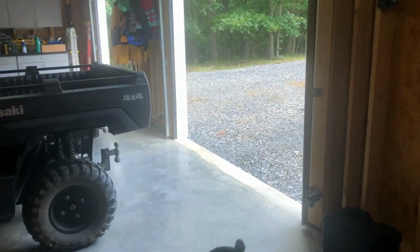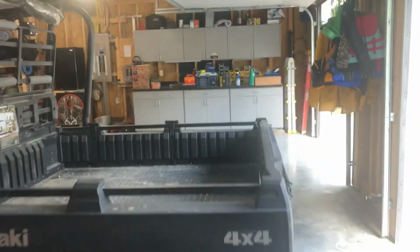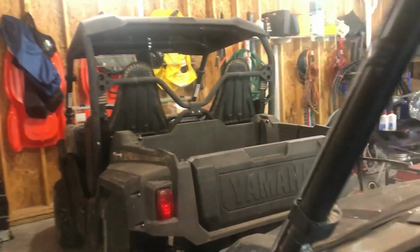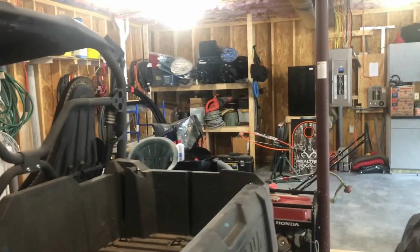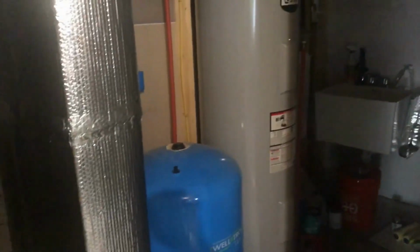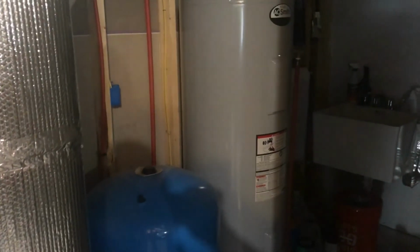Nice shelving units and stuff down here. Just all kinds of storage. Tons of it. And you can see the floor is very well insulated, very neat electrical work. And then here's your furnace room in here. There's your air handler, pressure tank, and hot water heater. There's actually a laundry sink in there as well.